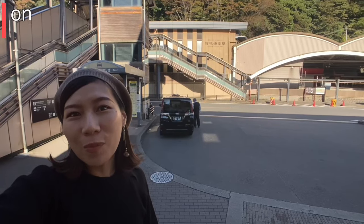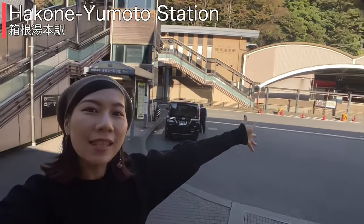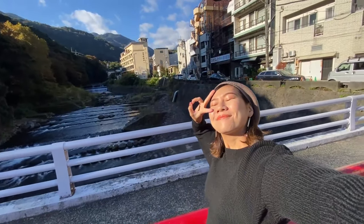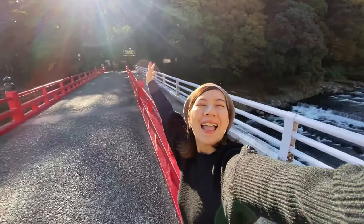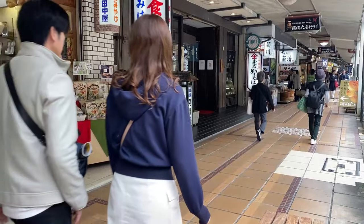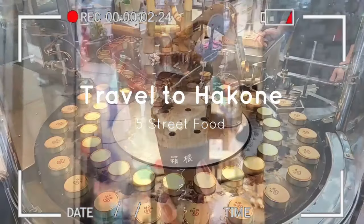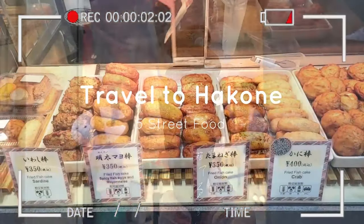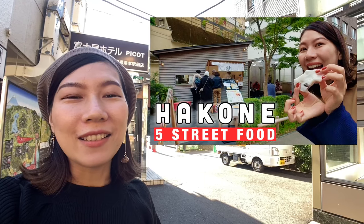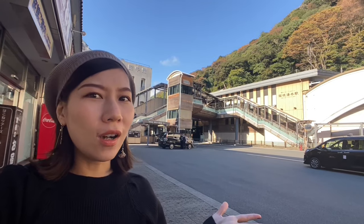The last spot is here. Hakone Station. So around Hakone Station there is a good photo spot and a good food shopping street. I have another video about the Hakone-Yumoto shopping street. So if you love eating, please check it out.